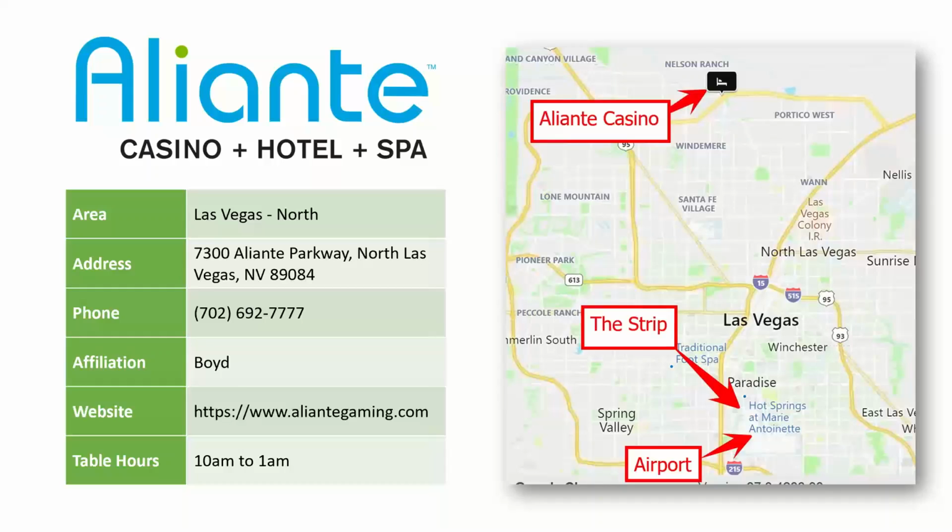This is very important, y'all. Table hours, 10 a.m. to 1 a.m. So if you're expecting to play 24/7, it's not going to be at the Aliante. So don't show up there in the middle of the night expecting to play, because you will be sorely disappointed.